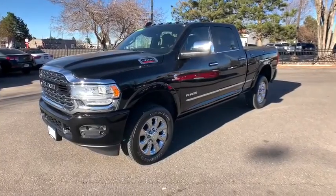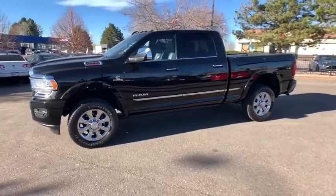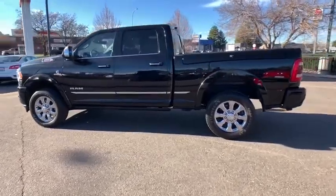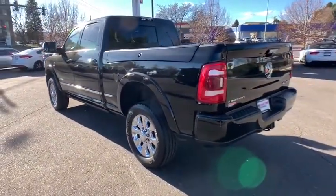Come test drive 2019 Ram 2500. Ram 2500 is the 2010 Truck of the Year winner. It's the hardest working truck in tow business. This vehicle has less than 15,000 miles. Here are some of this vehicle's great options.